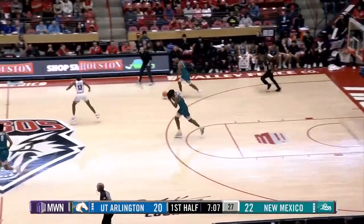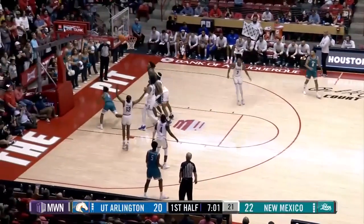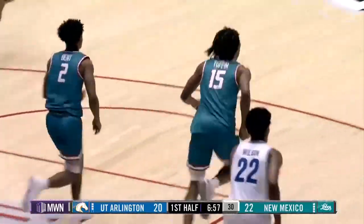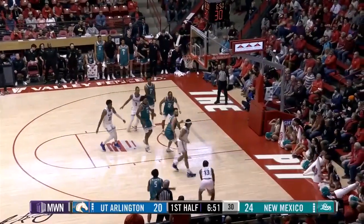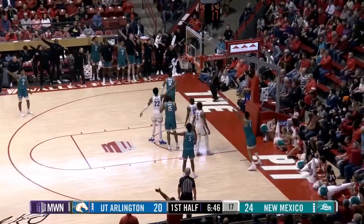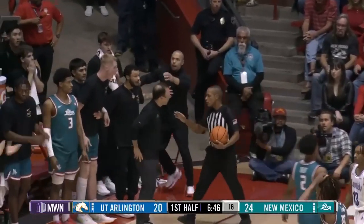7:05 left till break. Lobos 22, Mavs 20. Toppin screens for Dent. Dent down the left rail. His scoop is no good, and JT taps it in. Four straight for the Lobos. In transition, the Mavs get a corner three. Douglas can't convert. They grab it inside, and the putback is rejected. It was last touched by UNM. Coach Petito can't believe it.